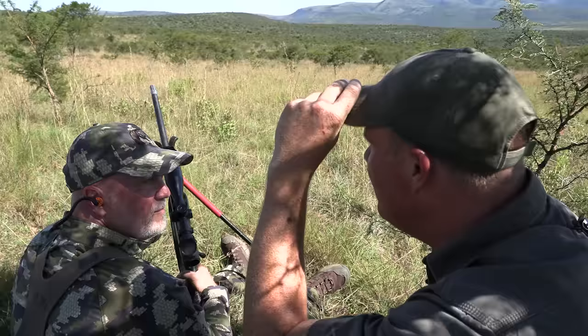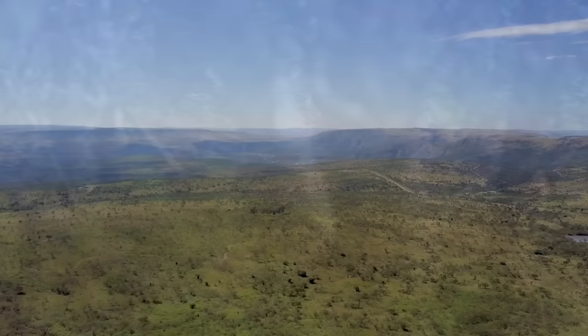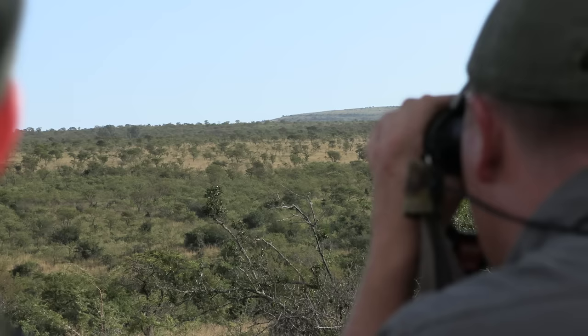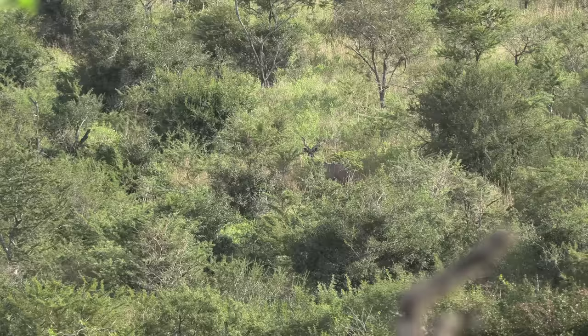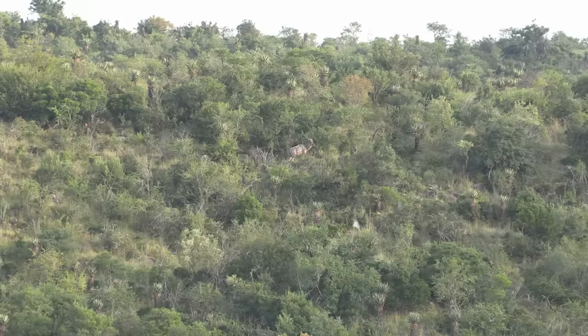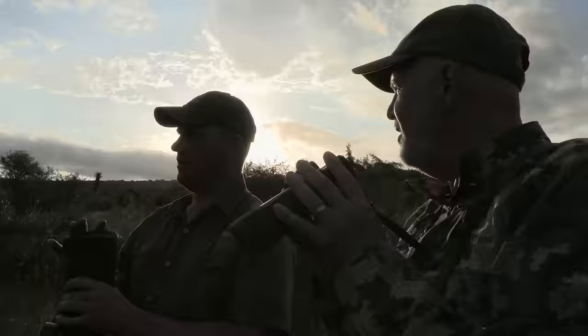Spotted us through those thick thorn trees there. A very big bull, with this age bull, just doesn't have the shape we wanted. Okay, he's just across this draw here. He's probably 120 right now. We're probably gonna get to 100.